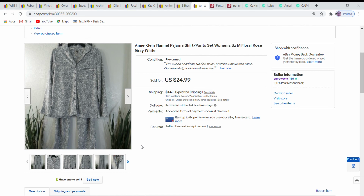These were a size medium. And again, this is an item that was over a pound when you combine the two. Very nice flannel, but it has some weight to it. And so again, this one shipped out through a flat rate padded envelope mailer. And so those were my eBay sales.